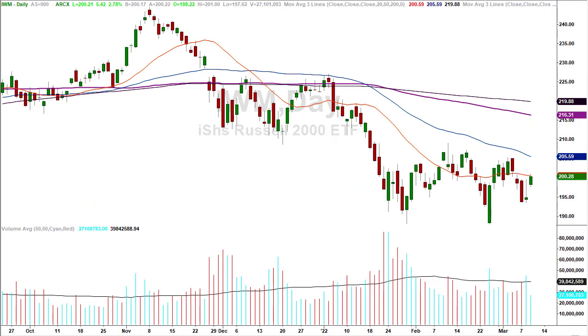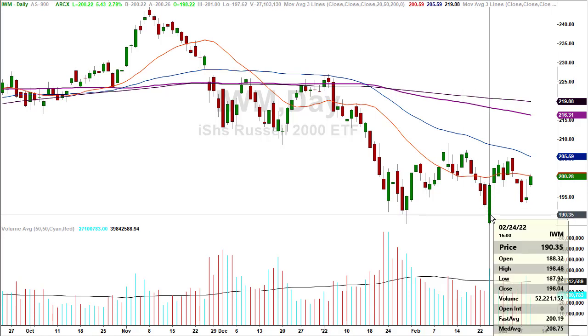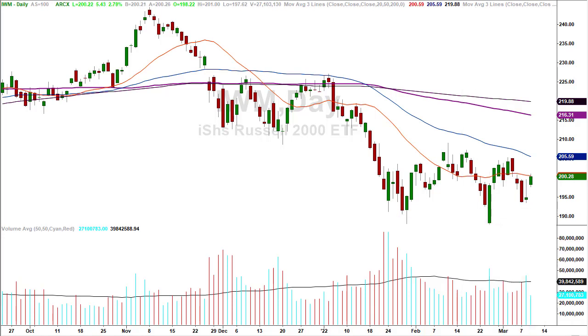What's going on over in Camp IWM? So what was interesting was we talked about this a number of times. They weren't in the same position as the SPY as it related to how far down they went to run a test of that February 24 low. And if you don't know this by now, the IWM is my favorite market leading indicator, and it was showing relative strength even in the downtrend.